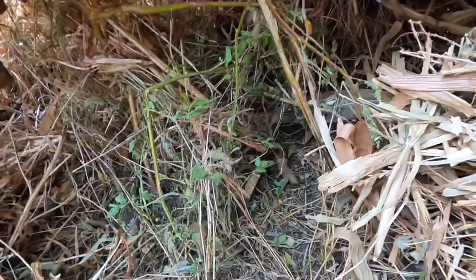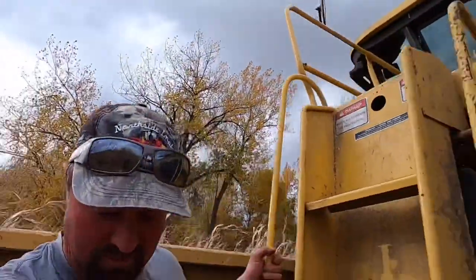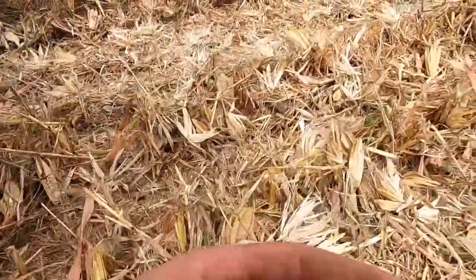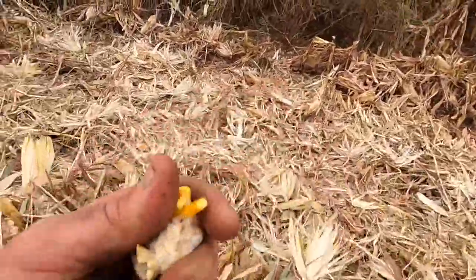We've got some kernels on the ground here. So obviously we got some shattering going on in the head here. We'll have to look at that. And we got some of this coming out the back end. We're gonna have to close down the concaves a little bit more. The stuff is probably pretty wet.